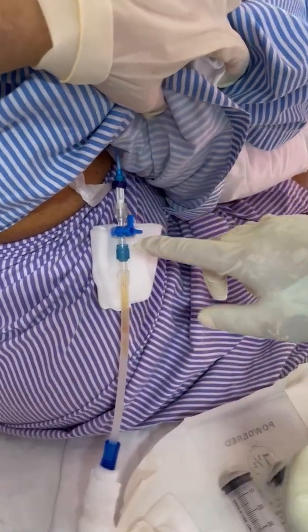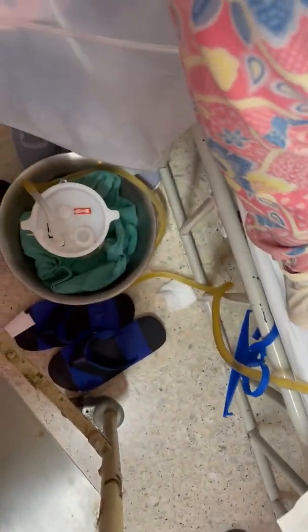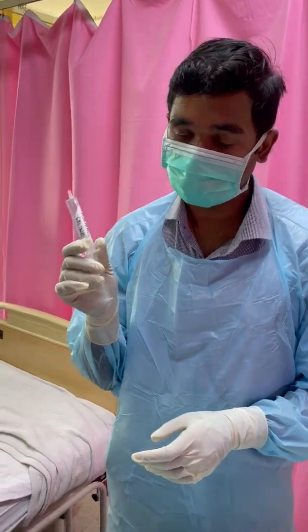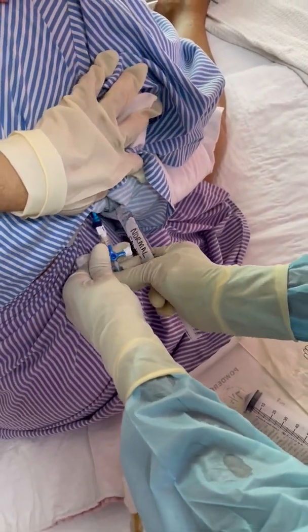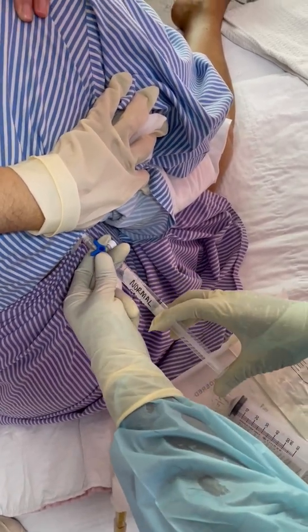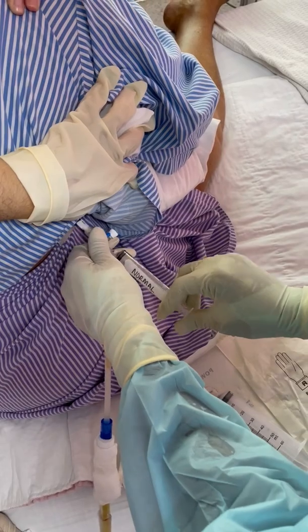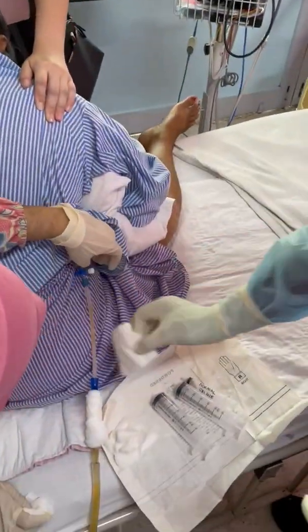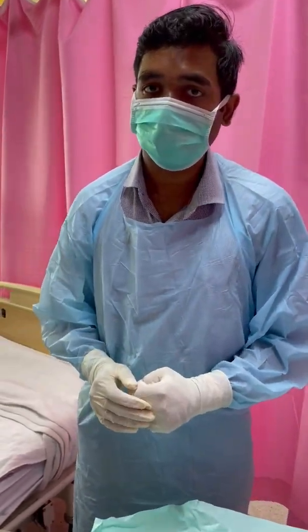Make sure the port towards the drain is closed for at least 1 hour. Finally, I would like to end it by flushing with normal saline. As I mentioned before, make sure the port towards the drain is closed for at least 1 hour. That's how the talc preparation will be performed. Thank you.